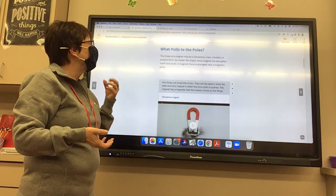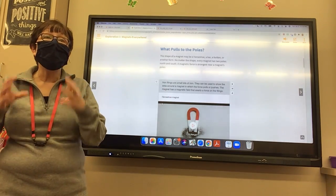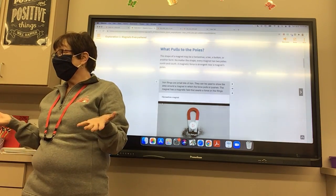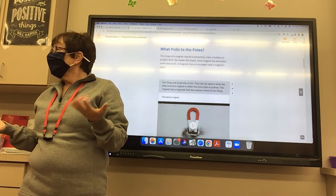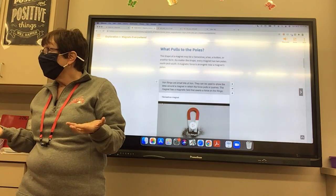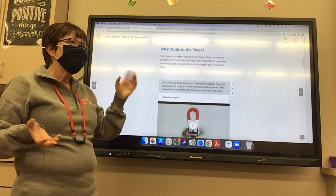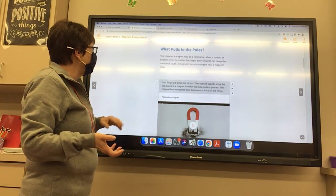Every magnet has two poles, no matter what shape it is. A north pole and a south pole. So that makes it easy, because have we heard of the north pole? Have we heard of the south pole? Yes. So a magnet has two poles. It has a north pole and a south pole.